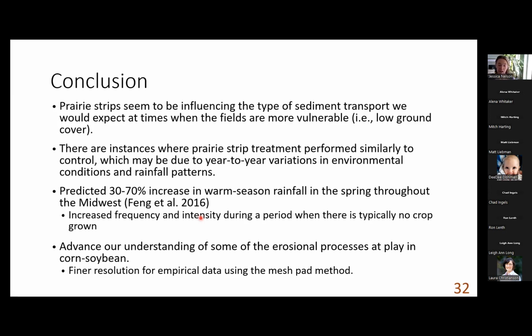And this is something kind of outside of our study. Another paper I was reading, it's predicted that there's going to be a 30 to 70% increase in warm season rainfall in the spring throughout the Midwest with climate change. So there'll also be an increased frequency and intensity during a period when there's typically no crop grown.